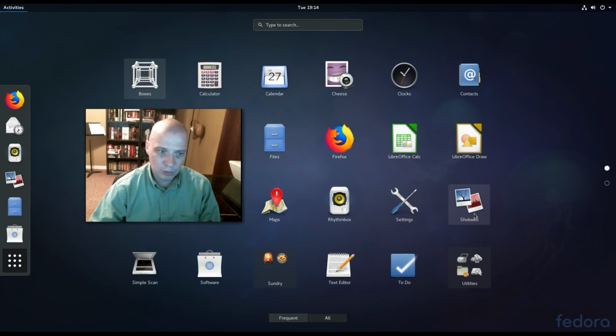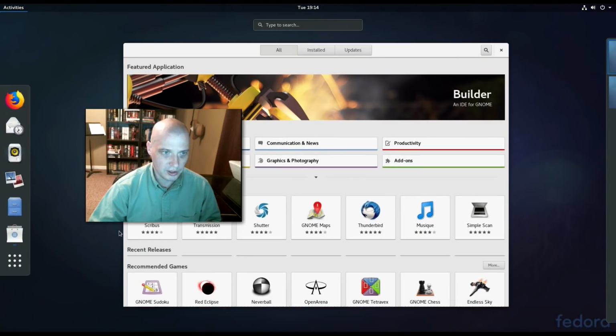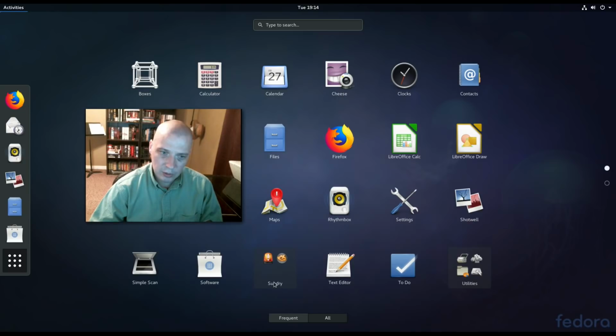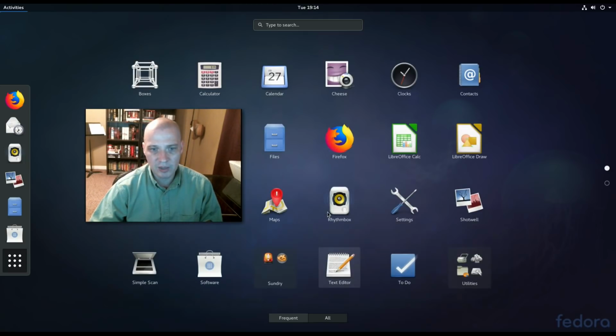We have our Shotwell photo manager. We have Simple Scan, which is a scanning utility. We have software, which is the Gnome software. It's basically their software center here in Gnome. So, alright, looks like we have a little menu group of Sundry, which is problem reporting and SE Linux troubleshooting. Okay, we have our text editor.